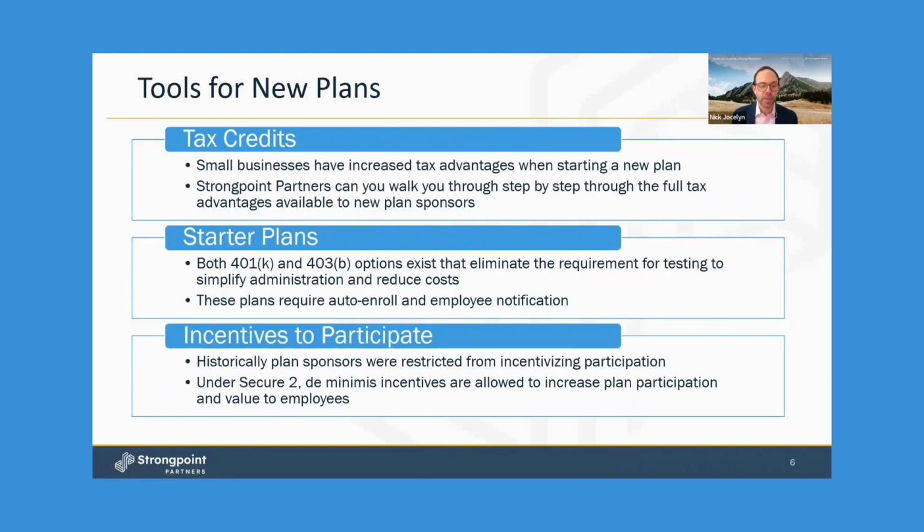Like Mike said, I'll be talking a little bit about some of the key provisions in Secure 2.0 that are helping small businesses set up new 401k plans. So the first big one is tax credits.